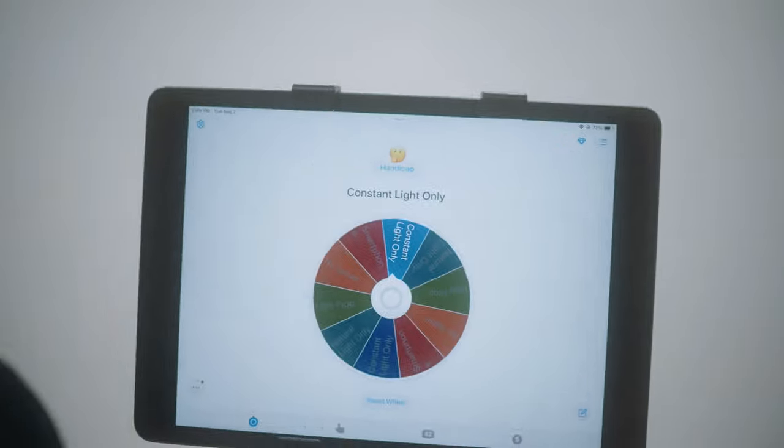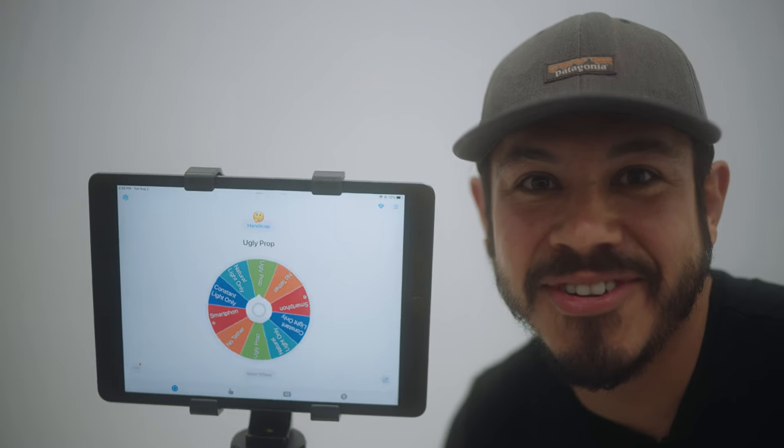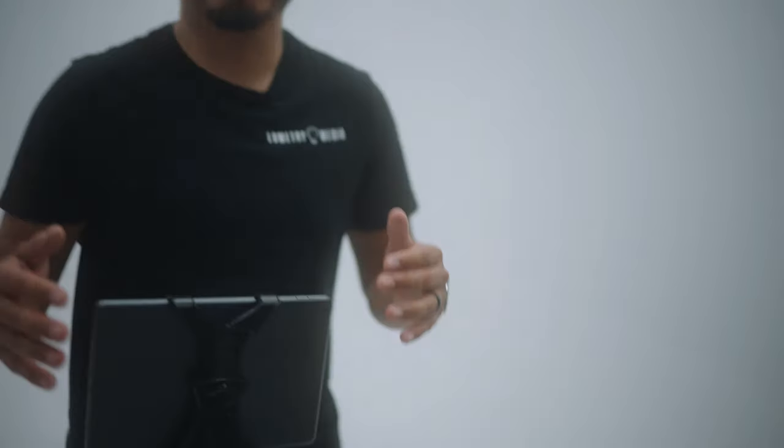Okay, ooh, okay. Constant light, okay. I'm not too mad about that. All right, you got some constant light. Come on, no phone, no phone, no phone. Ugly prop! I think that's the second one that I would not want to get. You know what? It's going to be a sweet, sweet win when I come up with an ugly prop. Oof. Yeah, watch me buy a poop emoji for you.